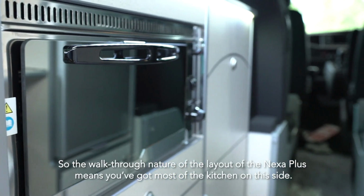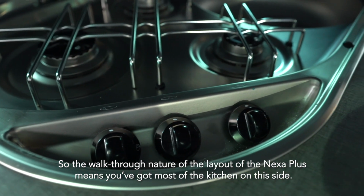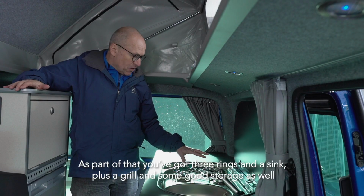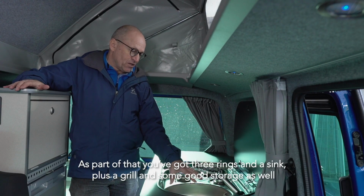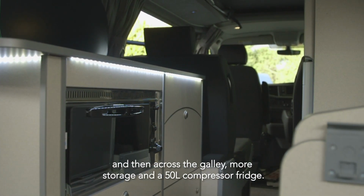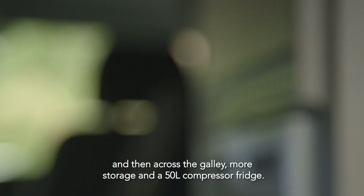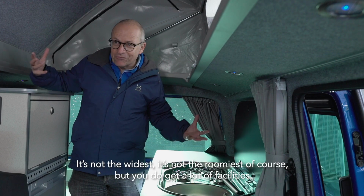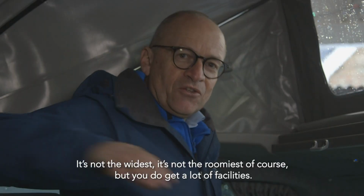So the walk-through nature of the layout of the Nexa Plus means you've got most of the kitchen on this side. As part of that, you've got 3 rings and a sink, plus a grill and some good storage as well. And then across the galley, more storage and a 50-litre compressor fridge. It's not the widest, it's not the roomiest of course, but you do get quite a lot of facilities.